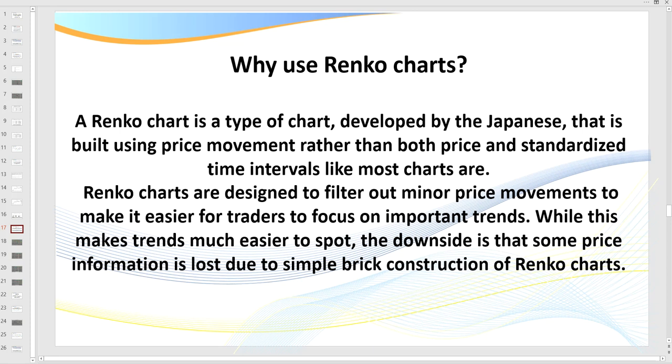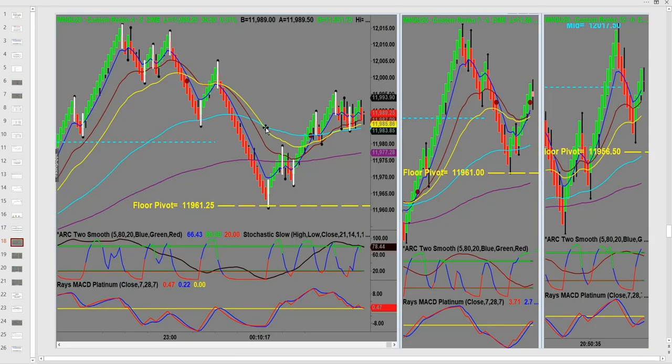There are some drawbacks, such as we can lose some information compared to tick, and that is why, if you're a member of the coaching room, I use tick charts in conjunction with Renko. So it's good to have a tick chart on the side, because sometimes you get a really strong trend on the Renko, and you might get out but miss out on the re-entry.